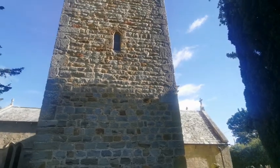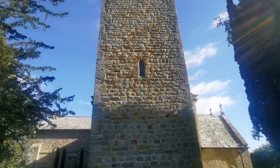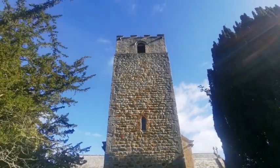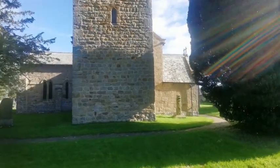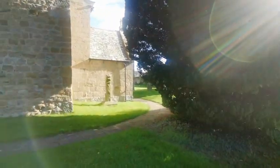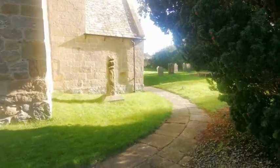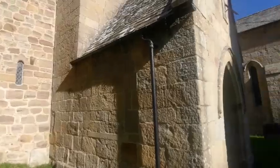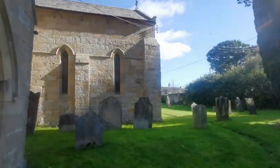And here we have an interesting tower for defensive purposes, which has no floors in it now. The tower is 11th century, but the church was first built here by Wilfrid, Bishop of Hexham, in 704 AD, and who knows how many times the church was rebuilt after the invasions of the Scots. That's an interesting cross there, which is the Warden Cross.